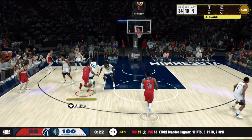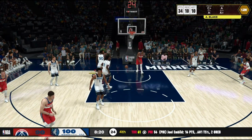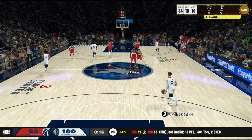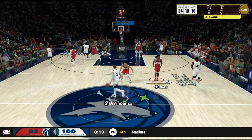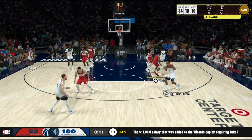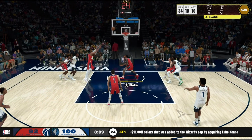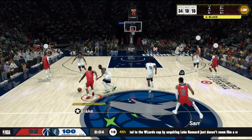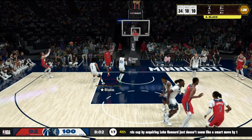Julius Randle throwing it down. And Sarr throws it down. And hard to decide which was better, the pass, the catch, or the slam. Oh, there's no wrong answer. Sensational alley-oop. Tell you what, you wouldn't know they're the team trailing when they're able to pull off plays like that. Here's Blake. Pass to Kennard.